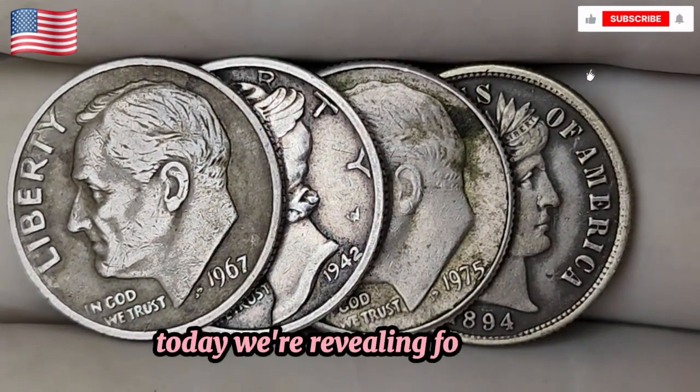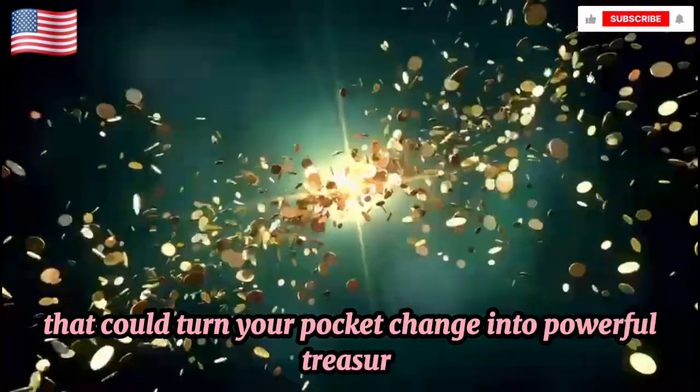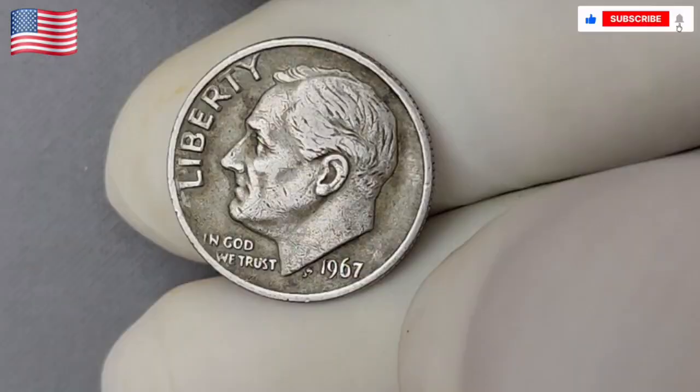Today, we're revealing 4 rare United States dimes that could turn your pocket change into powerful treasure. Let's get started. Number 1.